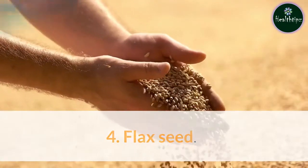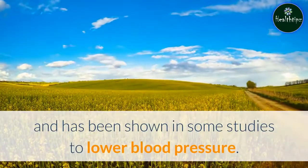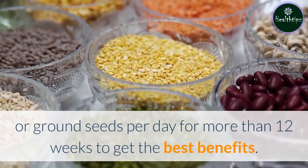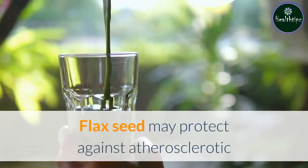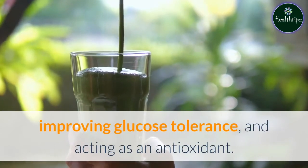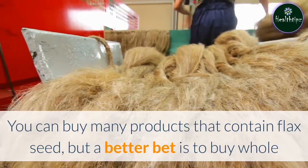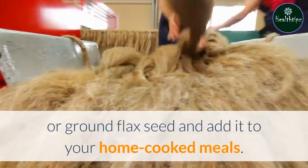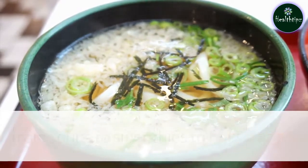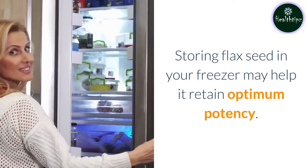4. Flaxseed. Flaxseed is rich in omega-3 fatty acids, and has been shown in some studies to lower blood pressure. A recent review suggested taking 30 to 50 grams of whole or ground seeds per day for more than 12 weeks to get the best benefits. Flaxseed may protect against atherosclerotic cardiovascular disease by reducing serum cholesterol, improving glucose tolerance, and acting as an antioxidant. You can buy many products that contain flaxseed, but a better bet is to buy whole or ground flaxseed and add it to your home-cooked meals. The best part about flaxseed is that it can be stirred into virtually any dish, from soups to smoothies to baked goods. Storing flaxseed in your freezer may help it retain optimum potency.